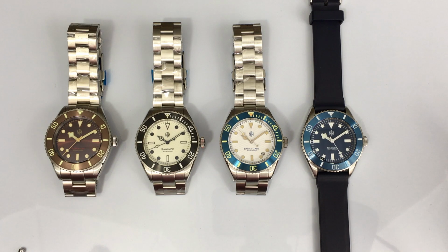So let's get into what makes this watch pretty special. Obviously, not to stir up any arguments, this whole collection is an homage. It really is, in the true sense of the word. I know that word gets tossed around a lot on forums and groups, but the truth of the matter is there's a heavy inspiration here in the subs collection based on watches that have come before.